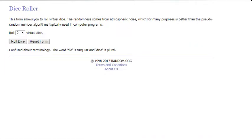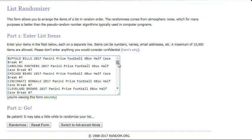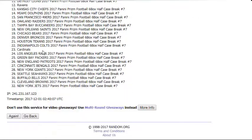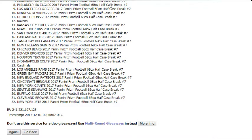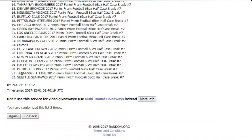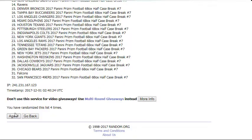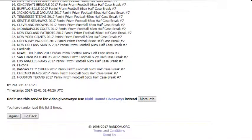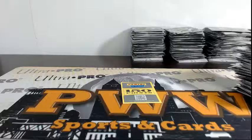Roll the dice, move the mice, anything but snake eyes. Six times, randomize the list. Whoever is on top after six times will win 150 Panini points. One. So as you can see, 32 teams, obviously with the Ravens, Falcons, and Cardinals being those additions for the unpaid teams, which were picked up by Alex. Thanks again, Alex. There's one, two, three, four, five. Last and final time, whoever's on top will take it. Six going out to the Minnesota Vikings, and that is by Wendy S. So congrats on that, Wendy.